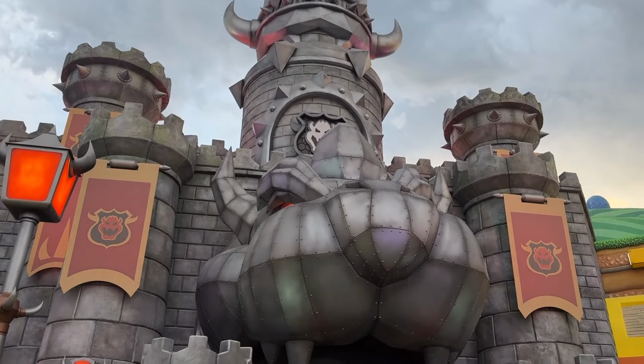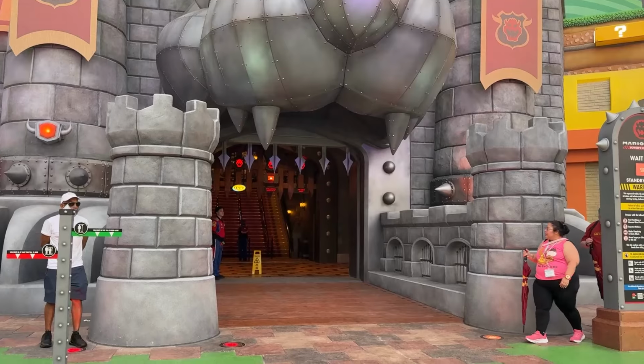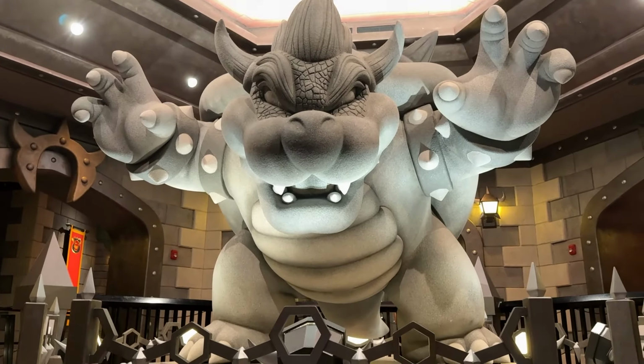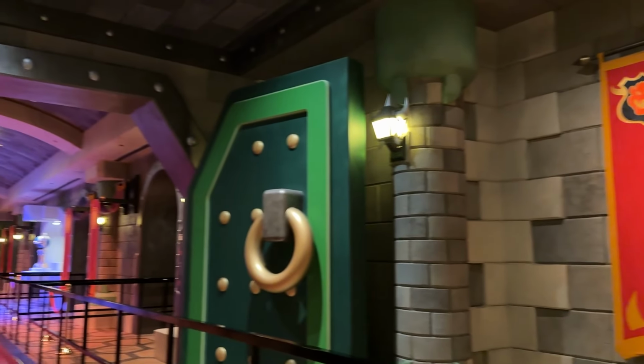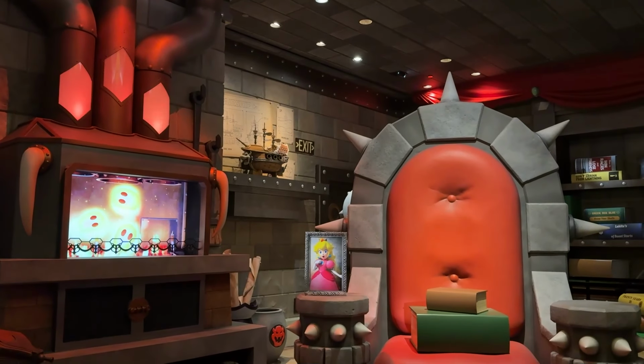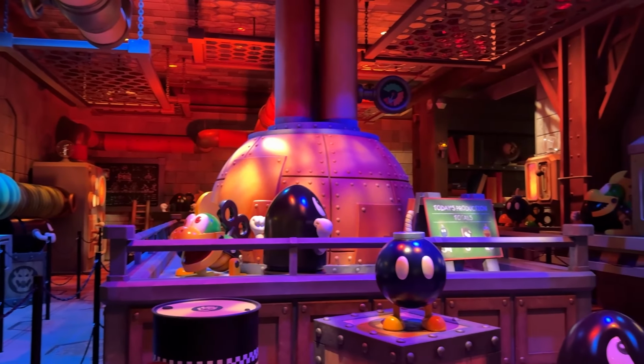Finally, let's talk about rides with a 40-inch height requirement, starting here in Super Nintendo World at Mario Kart Bowser's Challenge. Fans of Mario Kart are going to love this. You enter through King Bowser's castle, and you are a part of Team Mario, and you are facing Team Bowser. And your favorite Mario Kart maps are literally about to come to life.